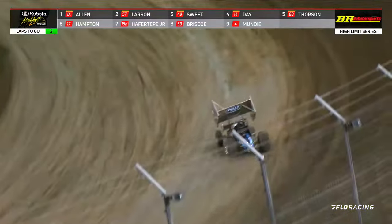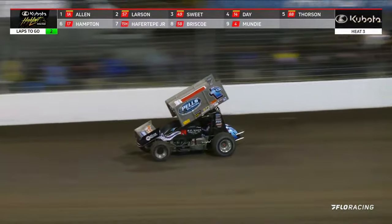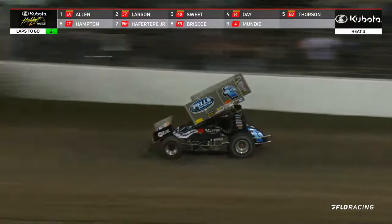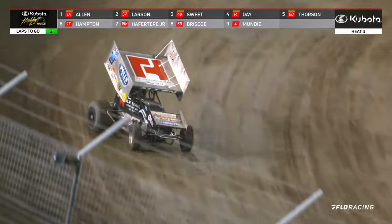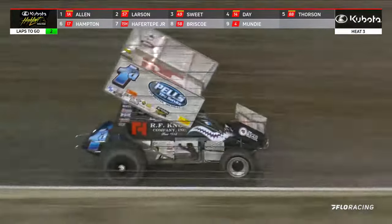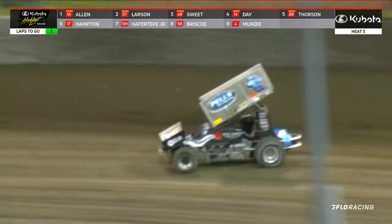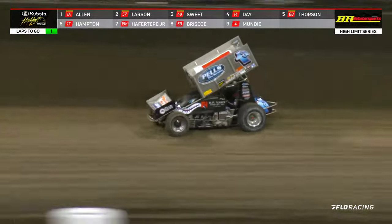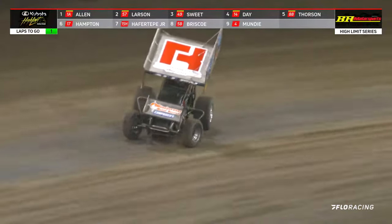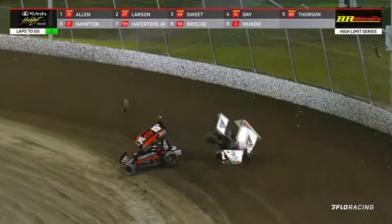Jacob Allen, an absolutely torrid pace set up right now by the Shark Racing number 1A. Last time by about a 10th faster was the lap time set by Allen over Kyle Larson. White flag coming out for the 1A. Down the backstretch, got one car to maybe deal with here in the final corner. It is Chase Briscoe as Jacob Allen comes off in turn number 4. He will win BR Motorsports heat race number 3.